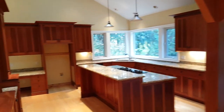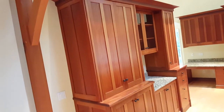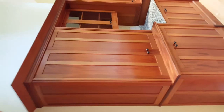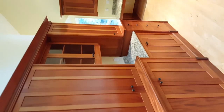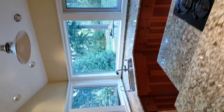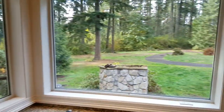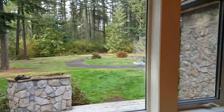Hate to leave all this behind, but it's too tall for our existing house. There you can see the scale of it. The scale of it's massive. Corner sink. This was the view from the sink out into the yard. Not much happening out there now.